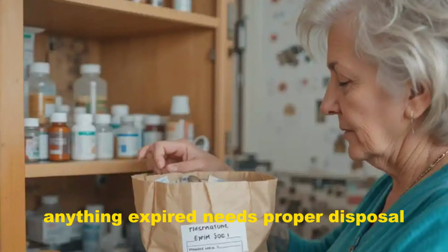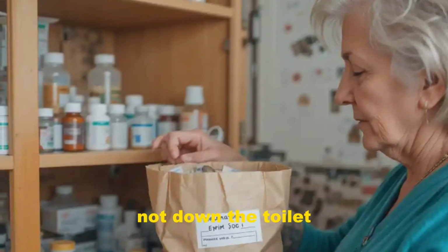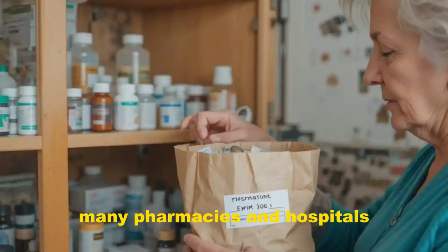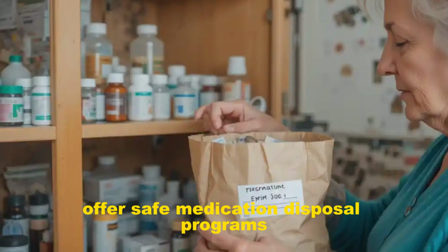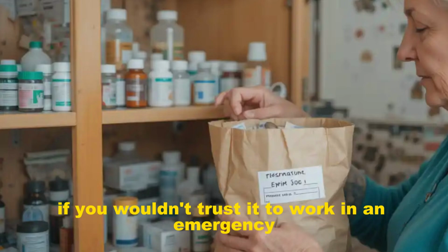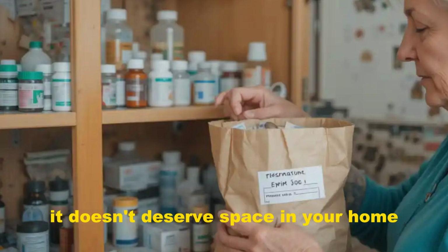Anything expired needs proper disposal, not down the toilet, as this can contaminate water supplies. Many pharmacies and hospitals offer safe medication disposal programs. Remember, if you wouldn't trust it to work in an emergency, it doesn't deserve space in your home.